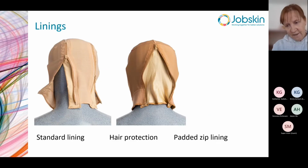Okay, so I did say we'd talk about linings, and just so that you know what's available, a standard lining, like you can see on the back of that face mask there, is just a folded over satin lining that's stitched underneath. So it doesn't add bulk to the garment, and it just means that the teeth of the zip are not coming into contact with the skin, not causing any potential pressure points.